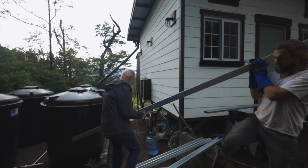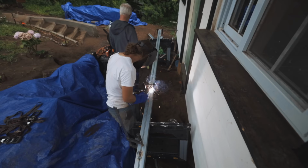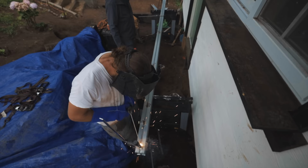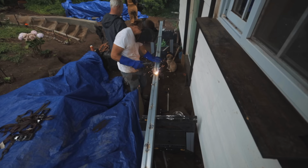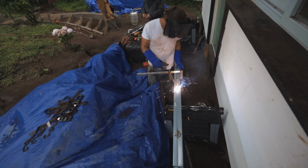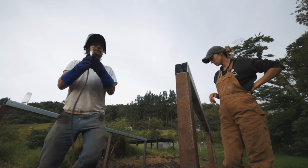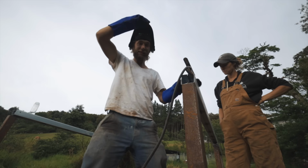Everyone come look. I'm too embarrassed. Everyone come look. I can take it. They are all level to each other. They're all flat. Now we need to take these caballos, which are basically the floor of the solar kiln, and weld them into these beams.